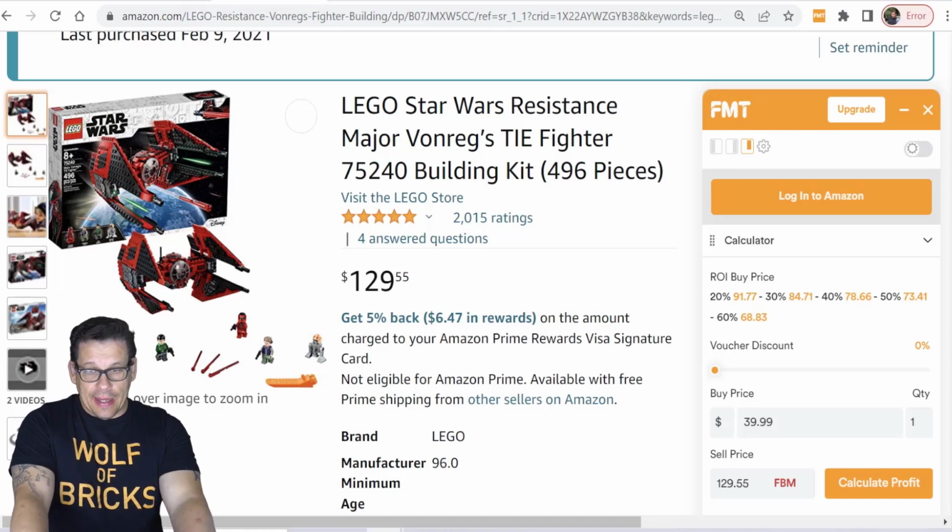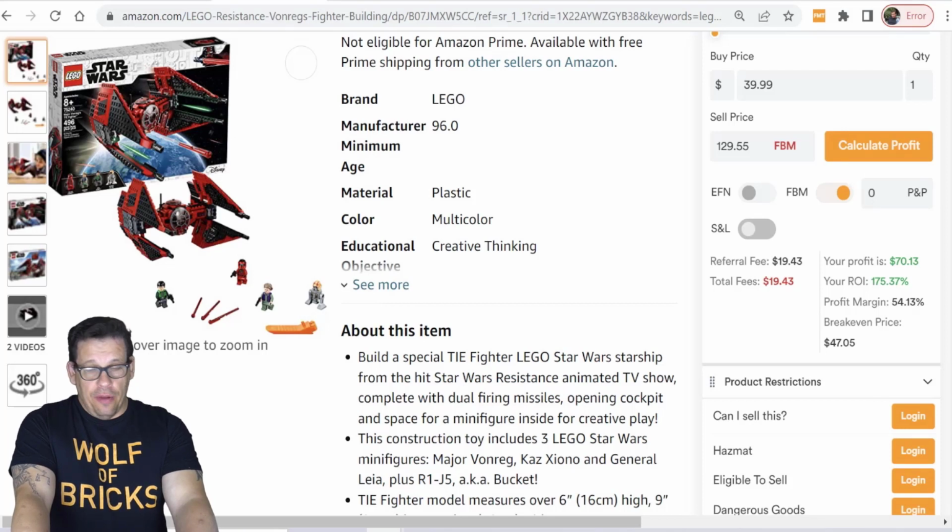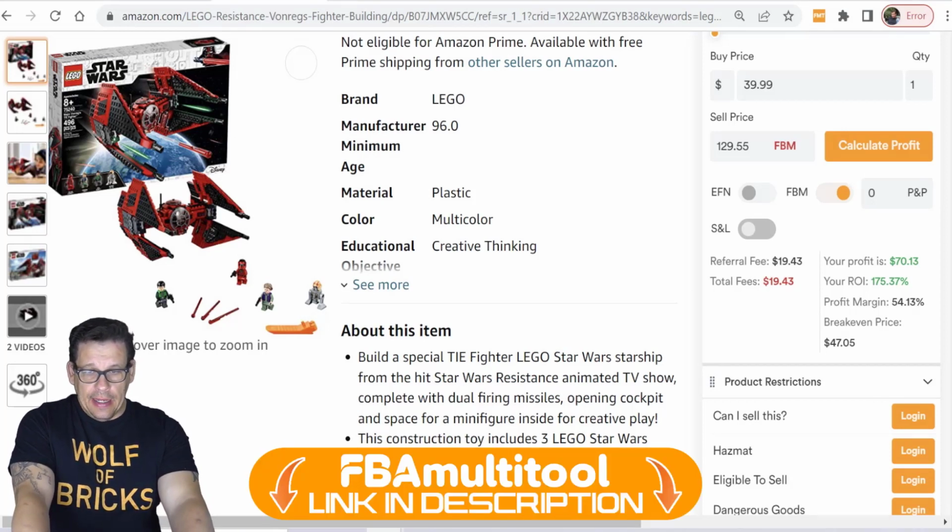I bought them towards the end of its life. I was still able to get it for a discount. And just for fun, when we go over to the FBA Multitool, I did purchase this set for $39 and change. And right now the sell price is $129 and change too.